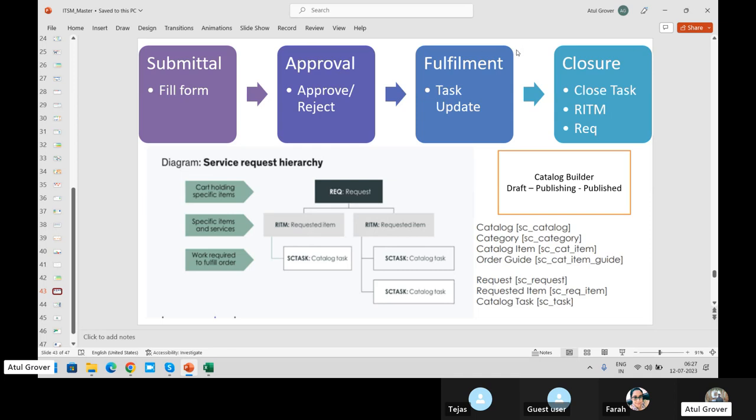Then the third step is called fulfillment, and it's all about the task. Which task will get generated, who will work on that task and update the task. And finally, closure. In this, the sequence is different. If you close all the tasks, your RITM gets closed and your request gets closed. It's not like from the above, it's in reverse. First the task gets closed, then the RITM gets closed, and then the request gets closed. All the life cycles are important from the examination perspective. This is a very high level of bullet points I mentioned. But if you go through this training, you will find more written English text in these life cycle steps, so you have to go through that part as well.